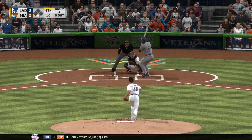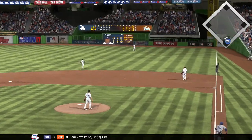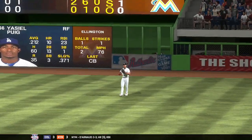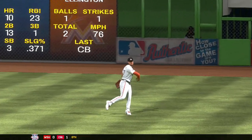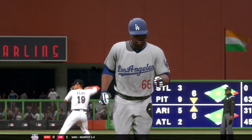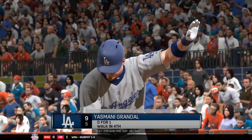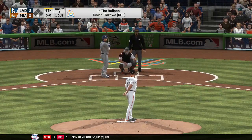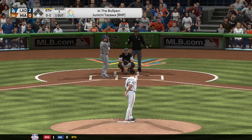He's set. Here comes the 1-1. Skied into straightaway right. Therefore, it is Stanton, and he's got it for the first out. The catcher, number 9, Yasmani Grandal, stepping in and ready for another shot. Yasmani Grandal comes into this at bat 0 for 1 in the ball game.